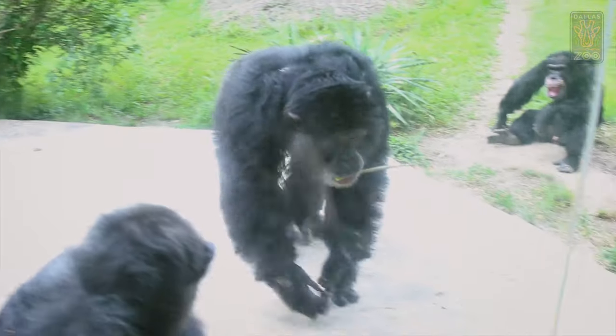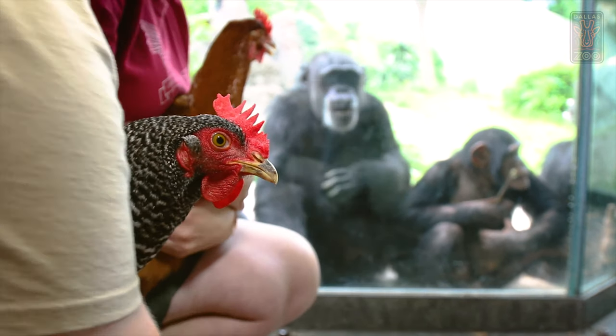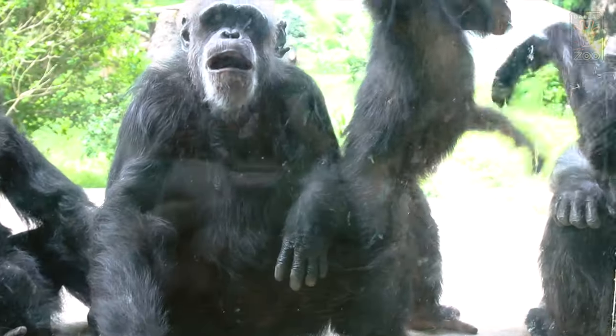We have some of our friends coming up to join us. Chickens aren't necessarily a part of the Congo, where some of these guys are living, but they wouldn't see other birds.